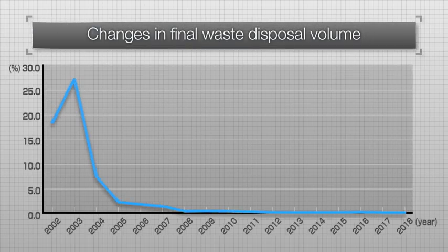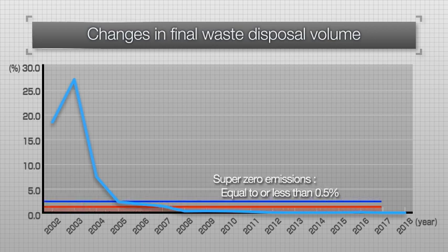Furthermore, to achieve super zero emissions, from 2015, we set our goal for the final waste disposal volume to be equal to or less than 0.1% of the initial volume of industrial waste generated. We have continued to achieve this goal.